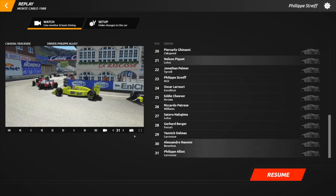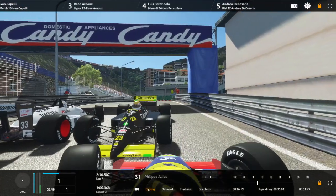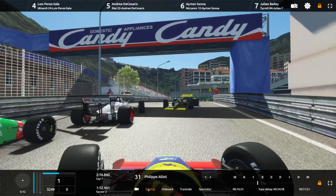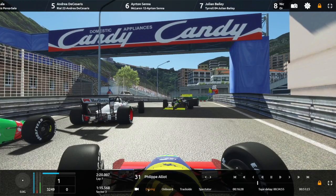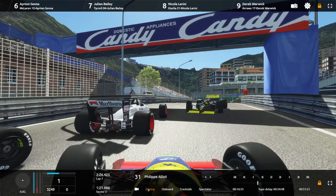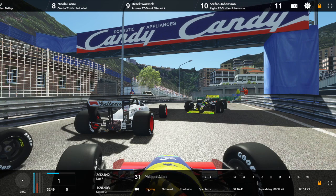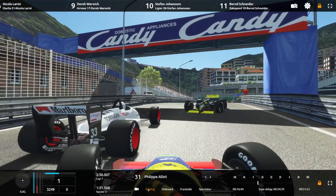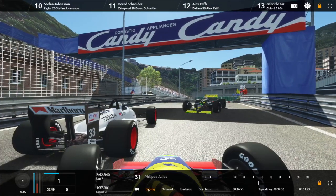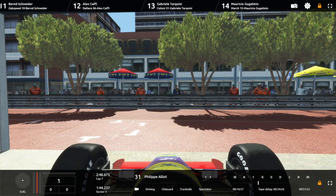And let's go back to Alliot, because we were watching him initially. He's kind of being pushed by Martini. Very strange indeed. And still, of course, Martini causing all this. And that's Alliot actually out of the race because of that, unfortunately.